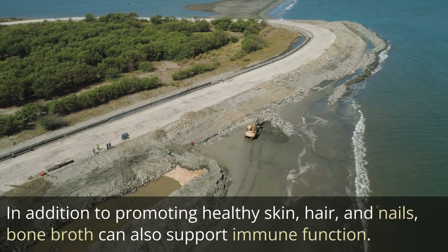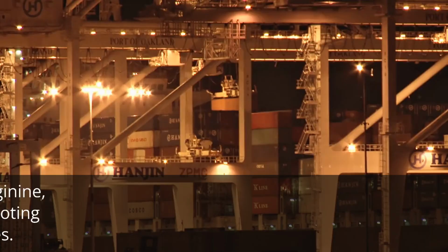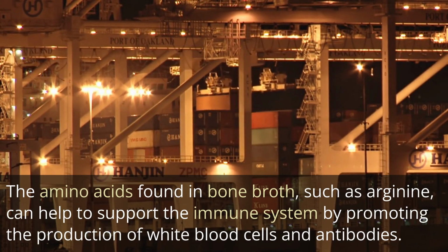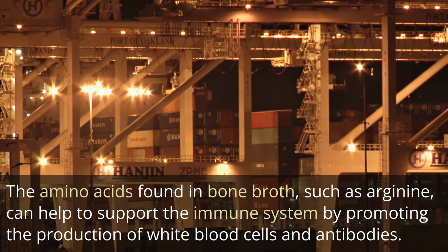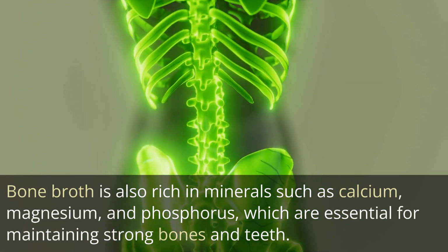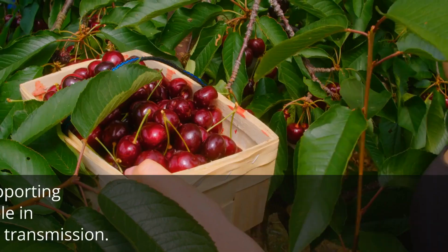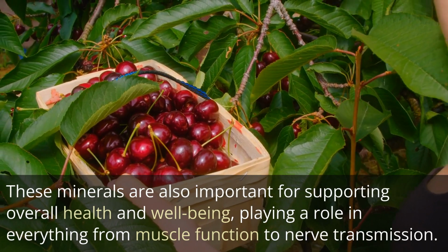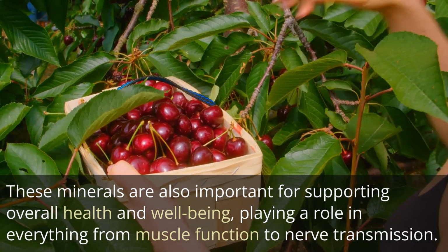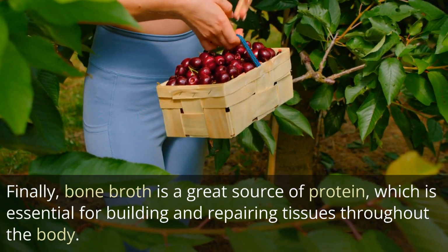In addition to promoting healthy skin, hair, and nails, bone broth can also support immune function. The amino acids found in bone broth, such as arginine, can help to support the immune system by promoting the production of white blood cells and antibodies. Bone broth is also rich in minerals such as calcium, magnesium, and phosphorus, which are essential for maintaining strong bones and teeth. These minerals are also important for supporting overall health and well-being, playing a role in everything from muscle function to nerve transmission.